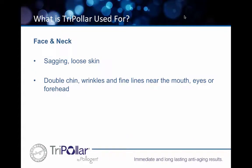Next slide. So what is it used for, this TriPollar technology that's based in the Apollo? Let's start talking about the face and neck first. It's a common area that we treat. Loose sagging skin is a great indication for the Apollo, and that can be anything from double chin to wrinkles to fine lines near the mouth, eyes, and forehead. And I've used pretty much all the RF technologies out there, and this clearly is one of the easiest and safest to use in these thin skin areas right around the eye.